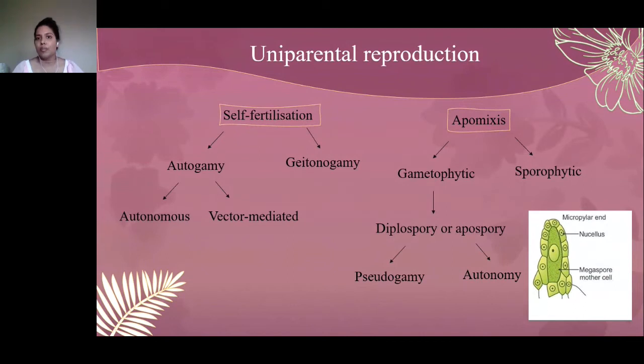Apomixis, the clonal reproduction of seed, can either be gametophytic or sporophytic. In gametophytic apomixis, an unreduced embryo sac is either derived from a somatic cell of the nucellus, which is apospory, or an unreduced megaspore cell, which is diplospory. The subsequent endosperm formation may either be dependent on fertilization, which is pseudogamy, or independent of fertilization, which is autonomy. In sporophytic apomixis, the embryo is derived directly from the somatic tissue within the ovules.